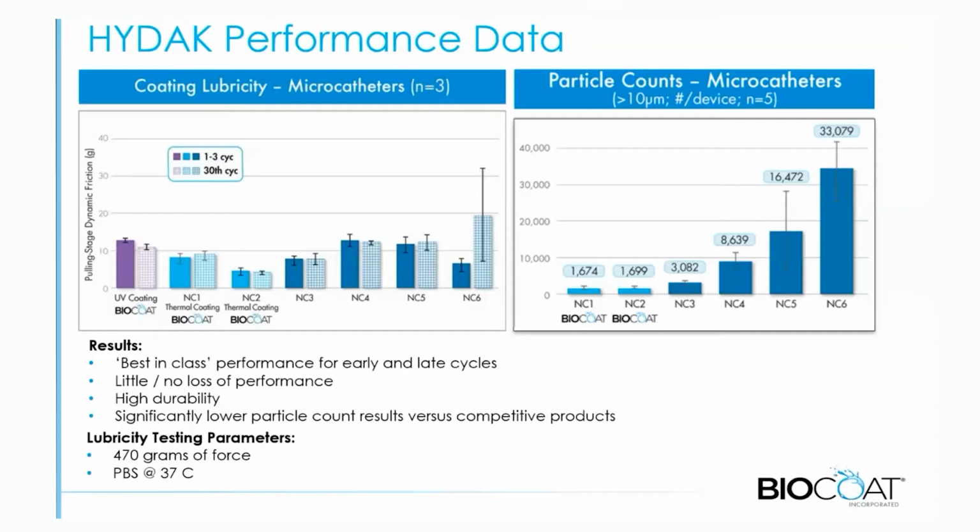So this is the lubricity and durability, and primarily how coatings were evaluated up until the particulates got thrown into the mix. And if you take a look at the graph on the right, there are the particle counts. And what we've done here is count all particles greater than 10 microns, the total number coming off of each device. And you can see a very different picture of the performance, that there is a 20-fold difference in the number of particles generated between the very low ones, which happen to be the Biocoat coating ones, and NC6, which had 33,000 particles.